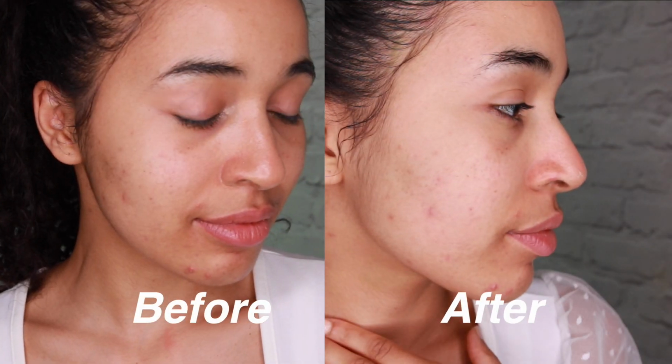Now I just pat my face dry with a towel. I feel like my face looks so bright now. Let's take a look at my skin before I did the mask and compare it with this now, because I'm really interested to see what it looks like immediately after.